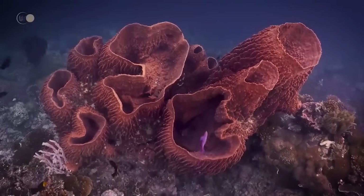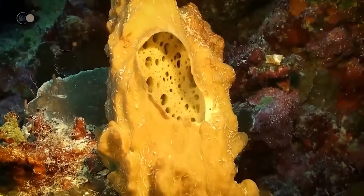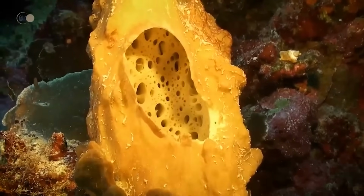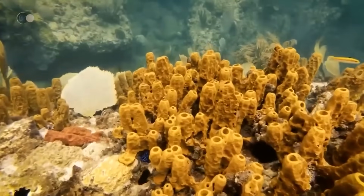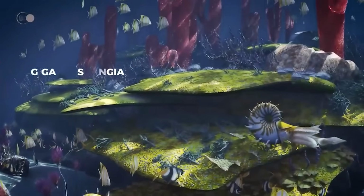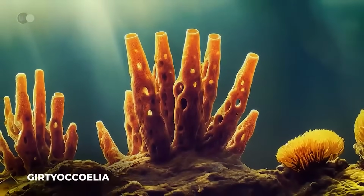Sponges, equally adept at architecture, also form numerous reefs. Unlike corals, which are built from calcium carbonate, sponges are made of silica. They are colonial and, above all, filter feeders. Some species are very large, like Gigantospongia, which can reach 2 meters or 7 feet. Gyrtiocelia forms long branches like corals but is really a sponge.